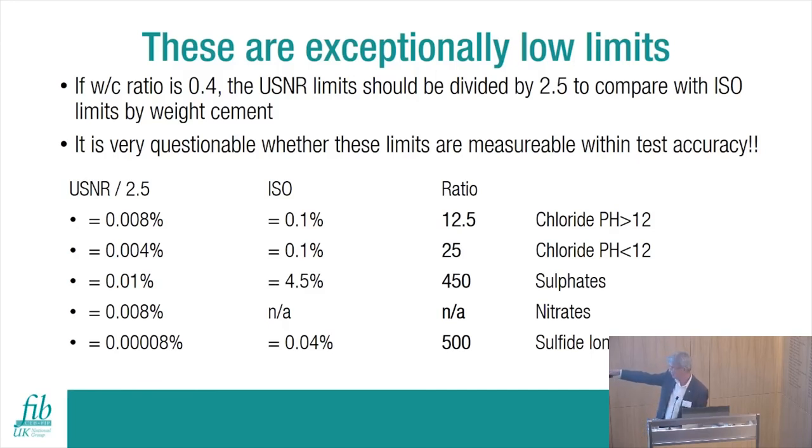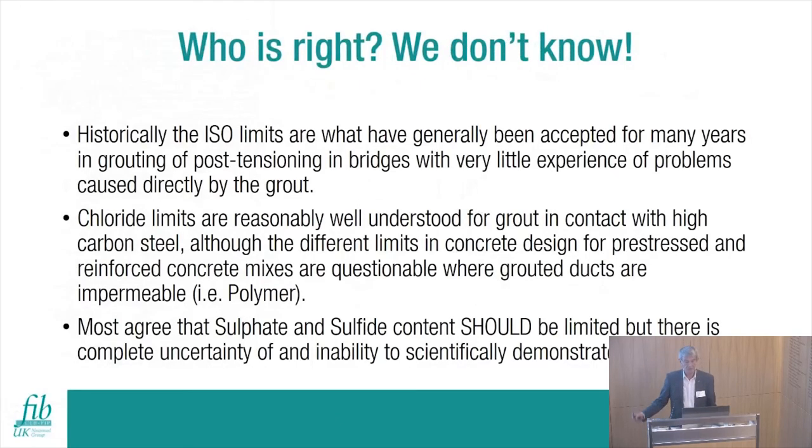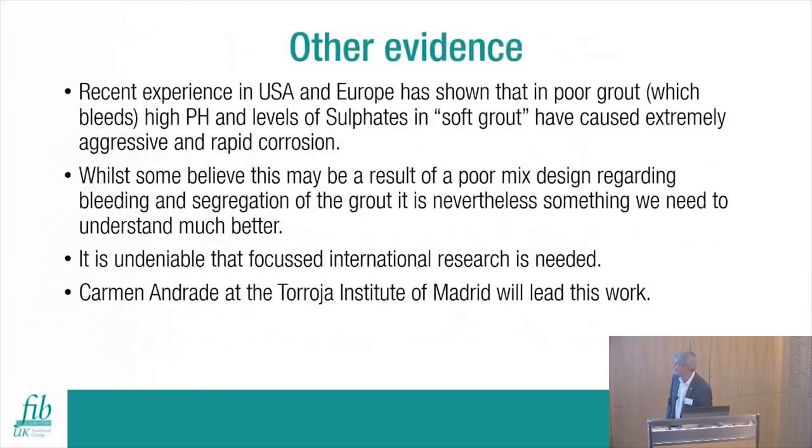This is one of the reasons the Japanese insisted that we put 0.4%. We had 0.01, I think, in there, and they said you can't measure it. And I looked at the test standard, and the variability of the tests means you just cannot measure that. It's a nonsense, and we don't know who's right. So there's a bit of work needed to try and inform this. And as I say, this applies also to slag cements in pre-stressed, pre-tensioned concrete.